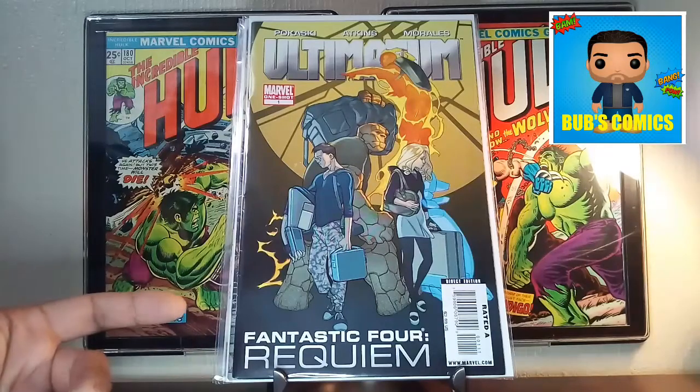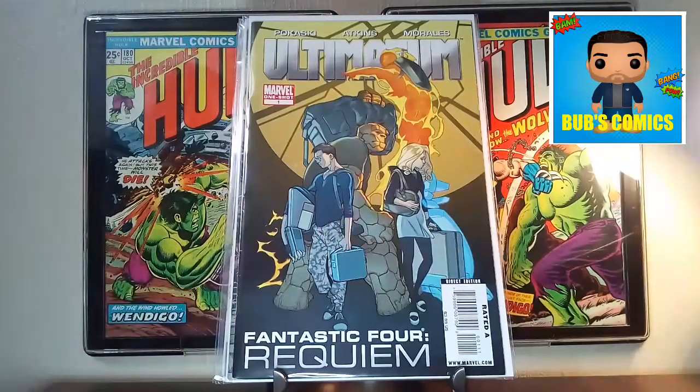So I thought this was interesting because it was a one-shot, and usually my LCS doesn't really put up too many one-shots for sale on their comic auctions. So I was very happy to get this as a one-shot because I was like, well, shoot, man, I don't have to invest in a Fantastic Four run to enjoy this comic. So I'll read it, and if it's any good, I'll keep it, and if not, it'll go in my A-OK pile or my contest pile.